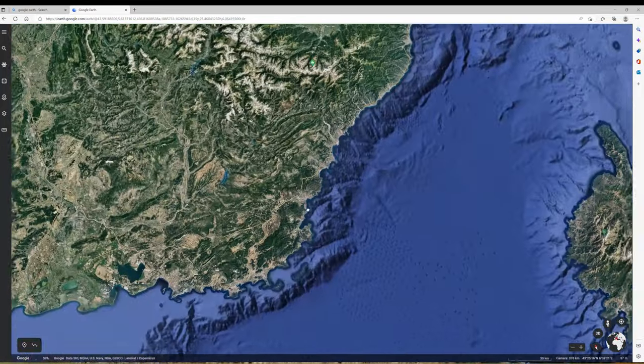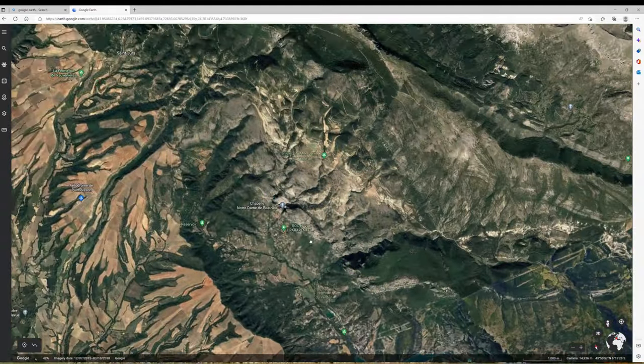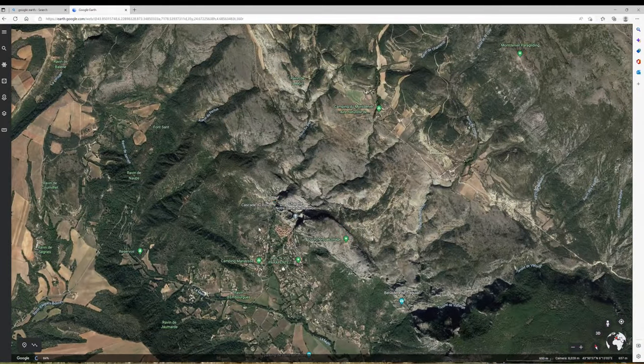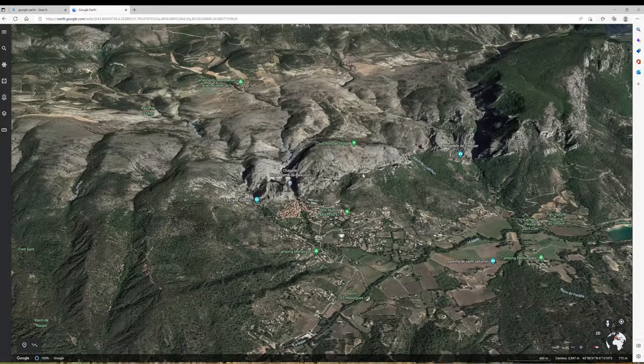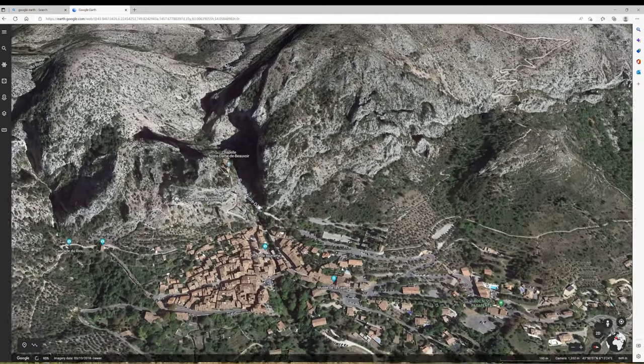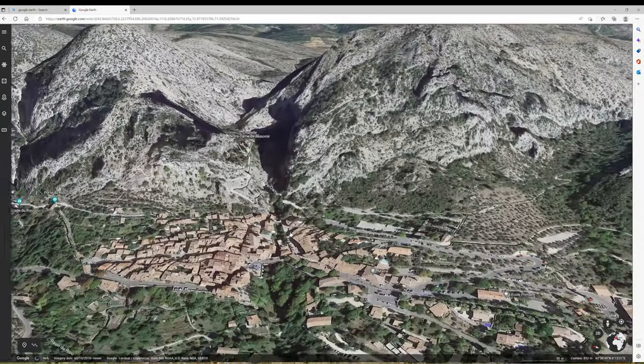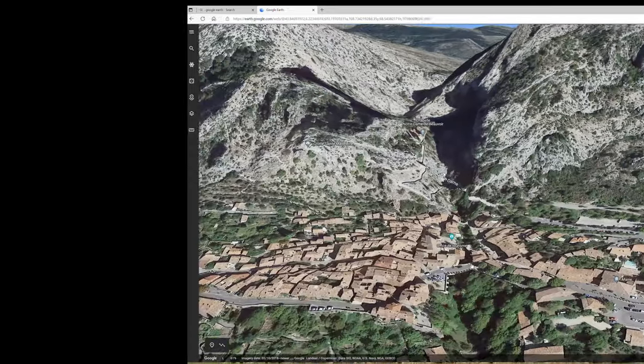So jumping on Google Earth here, you can see it's in the southeastern part of France. It's also located quite a fair way inland. The most striking feature, however, is definitely the fact that it's sort of halfway up a mountainside. It's about 1,000 feet above sea level. And we've also got this really cool stream or river coming through the town as well.